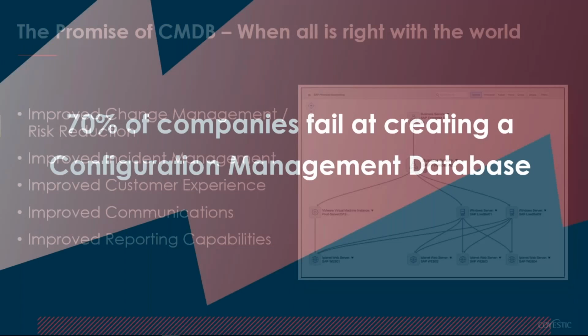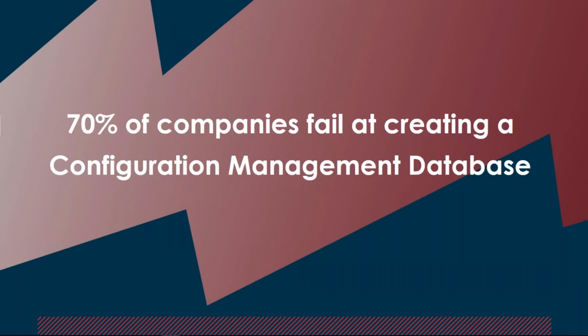But as we all know, this is the big scary number that Gartner puts out there, that 70% of CMDB efforts fail. And they fail primarily for a couple of reasons. One, they're not given adequate resources as a separate process. There's usually not a custodian or a librarian overlooking the process and the data itself.